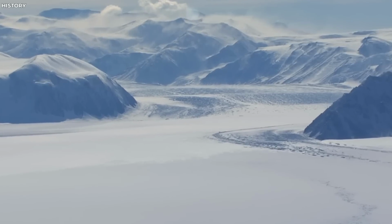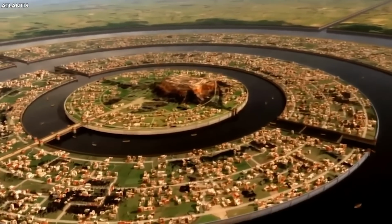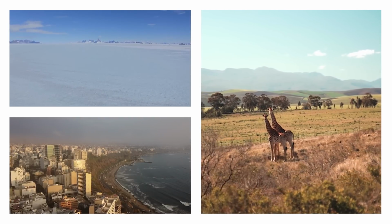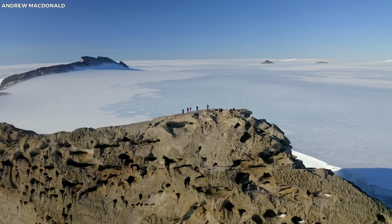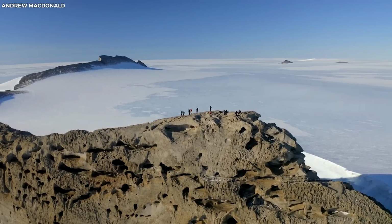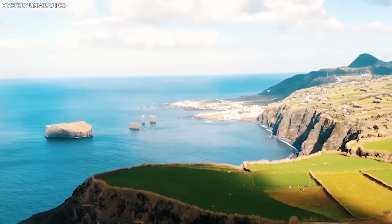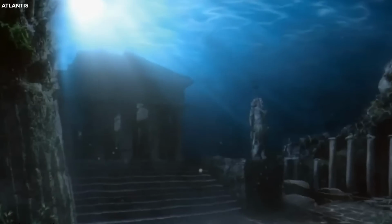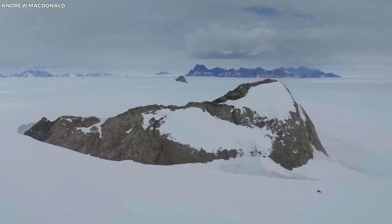Well, Antarctica wasn't always a frigid wasteland. Scientists are discovering more evidence that tropical ecosystems once thrived there millions of years ago. Geological studies also reveal Antarctica was once connected to other continents like Africa and South America, before continental drift created today's geography. If Atlantis did exist on Antarctica back when it had a more hospitable climate, its remains may still be down there, buried under miles of accumulated ice and snow.